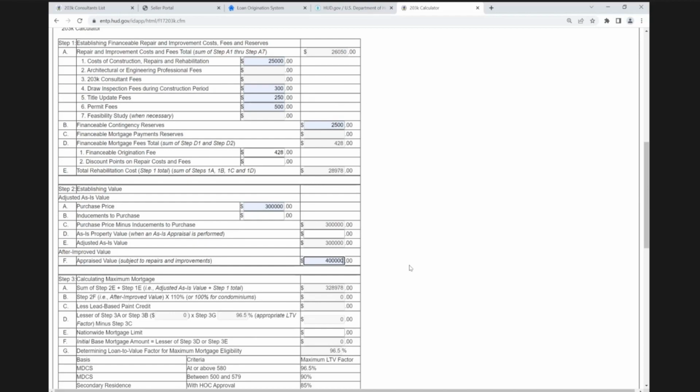What's the neighborhood dictate based on renovating this? Is it going to be worth 3.25? Is it going to be worth 400? I'm just going to put 400 in here to show you what happens when you have a higher value than purchase. And that does happen sometimes.